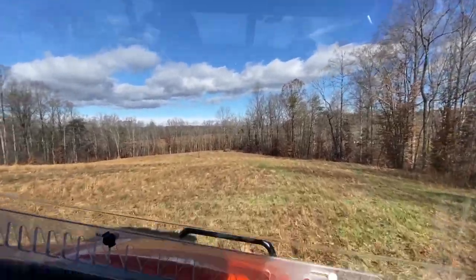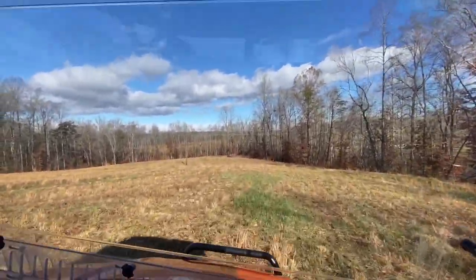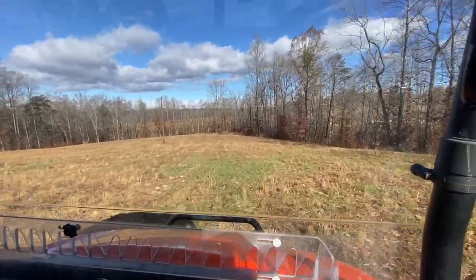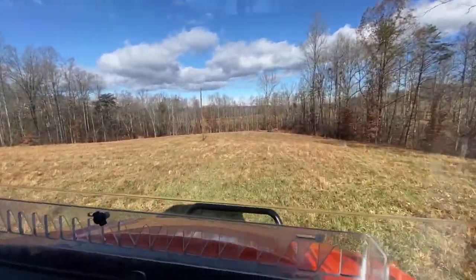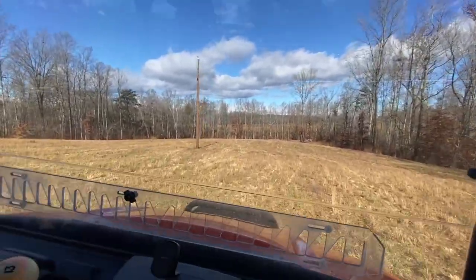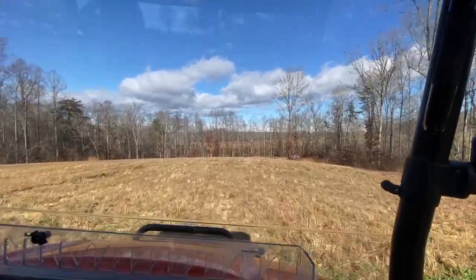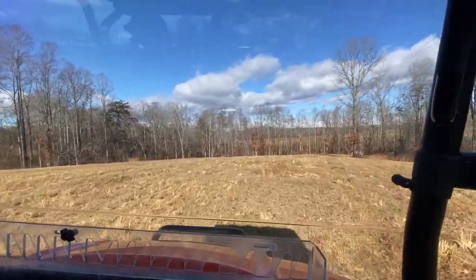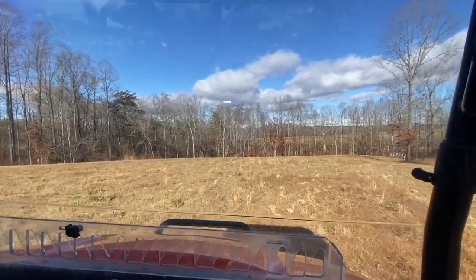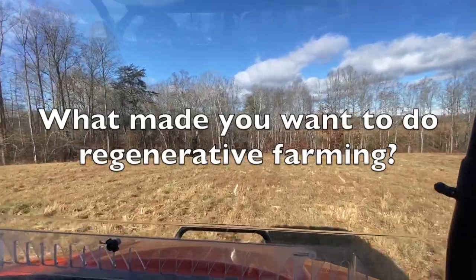This is bumpy on purpose. We cleared this land and we left it rough. Over time, it will smooth out. It'll freeze and thaw, and the cows in here will smooth it out like a golf course. But it holds water better when it's bumpy, and it holds forage better. It's just better. Makes sense. All around. Now, what made you want to do regenerative farming?